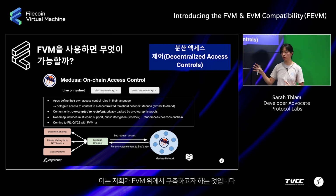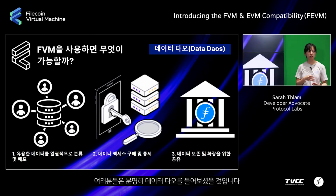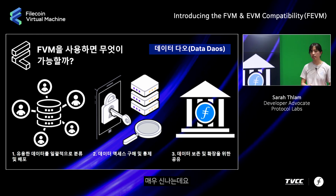It is something that we hope to build on the FVM. And then there are data DAOs, which is a very big use case. I'm sure all of you have heard of data DAOs, very exciting.